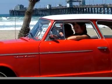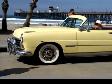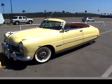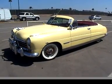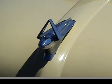Classics weren't limited to products from GM or Ford. Cars from Willys, Rambler, and this Hudson were shined up for the day. Well, this is a 1950 Commodore 6 convertible. There weren't too many of them made.